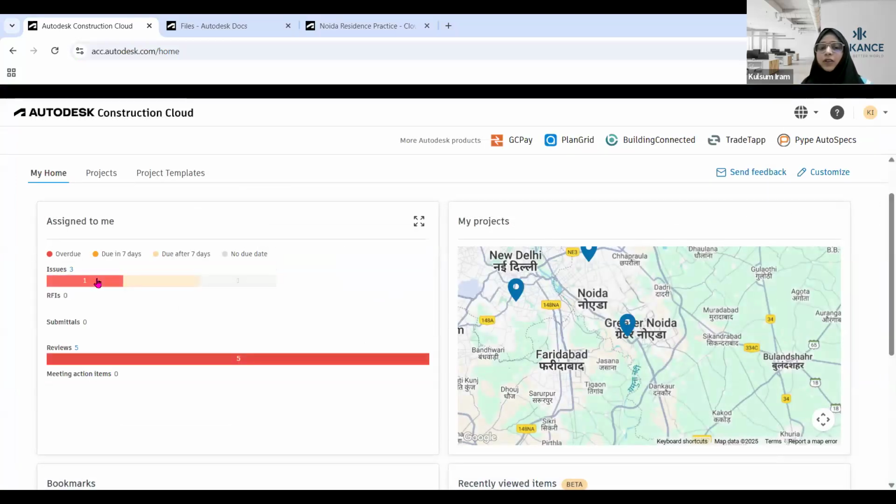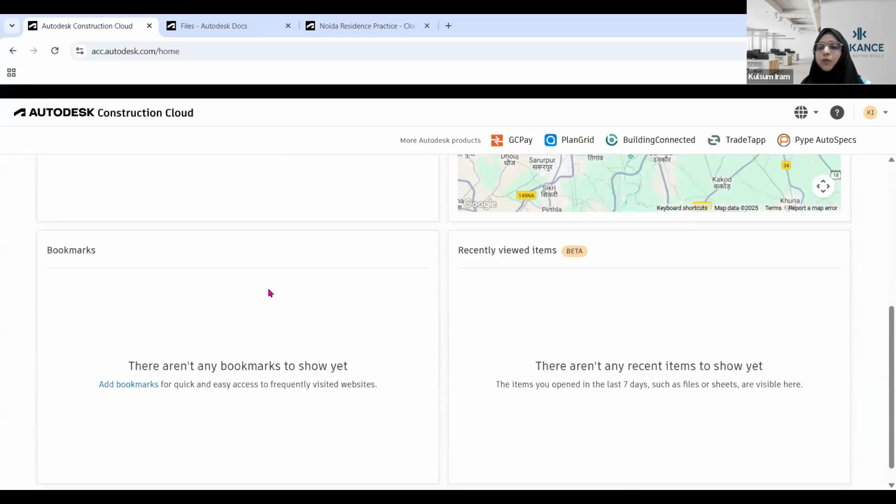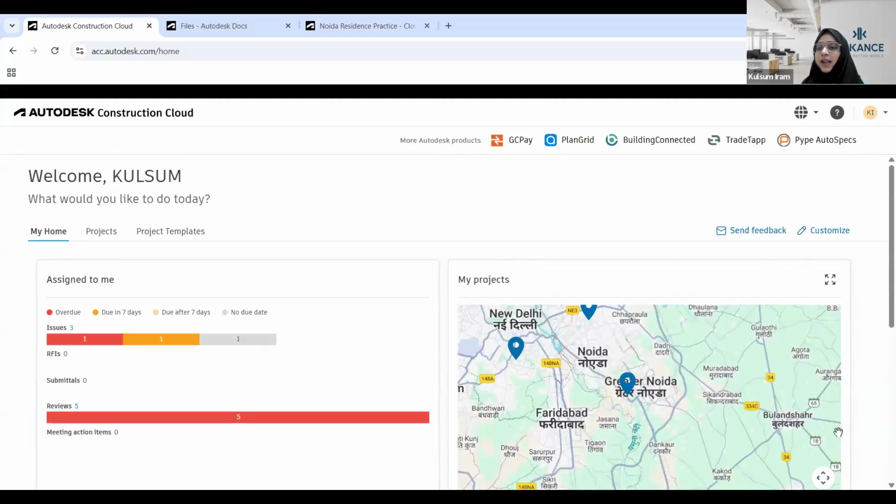So once you click on it, it will redirect you to that particular issue or that particular review. And similarly, you can have bookmarks, and these are all the customized card libraries that you can use. You can customize these libraries according to your need. This is what my homepage looks like.